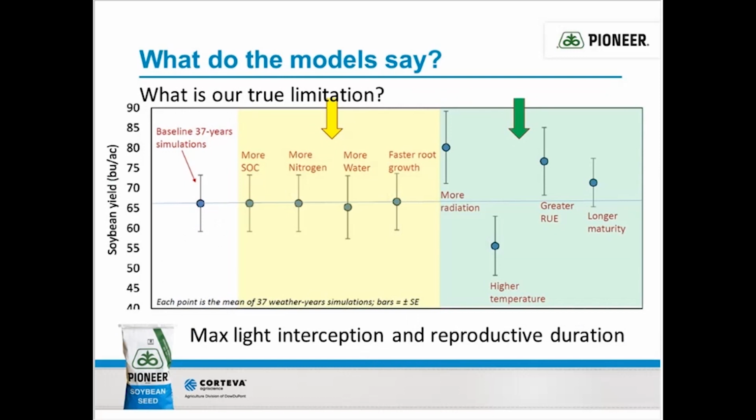So when we look at all these different factors, we can model various factors. So along the line here, we have soybean yield on the y-axis, and then we have this blue line with all these dots, right? If the dot is above the line, that's a net benefit to soybean yield. If the blue dot is below the line, that's a negative to soybean yield. So we have a couple questions here where we ask the question, okay, if I was to increase soil organic carbon, would that positively or negatively affect soybean yields? It's neutral. If I was to add more nitrogen, positive or negative, it's neutral.